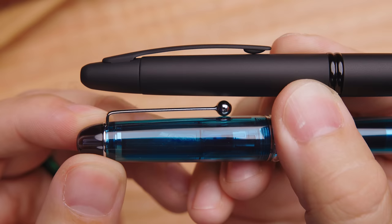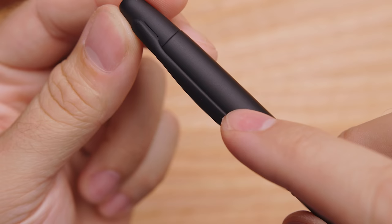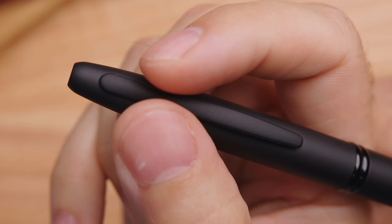I think Pilot does a fantastic job with the low profile of the clip, rounding the edges so you're not touching anything too sharp, and even having a small indent on the sides of the clip right where your fingers are most likely to grab, so that it minimizes any obstruction.